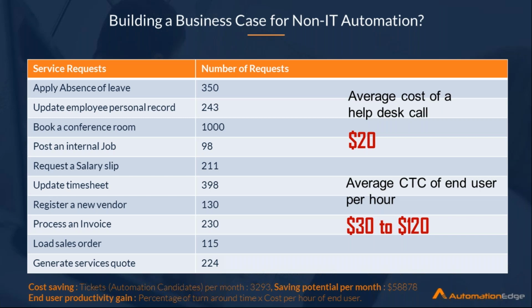One of the industry analysts states it's roughly $20 per call, and the attention to that call. And the $20 really is based on offshore. So depending on whether your service desk is manned with analysts offshore, nearshore, or onshore, that number will vary. This is a good example of how you can take your data, use some of the industry averages, look at the high volume requests, and these are key candidates for automation as you start going down your journey.